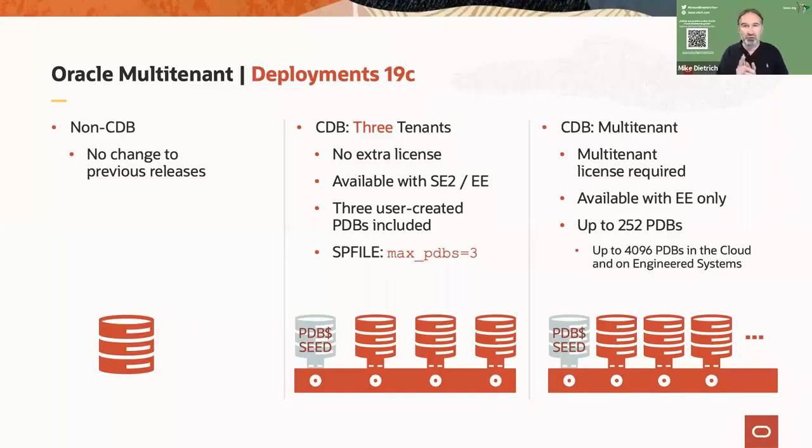And if you do that, do yourself a favor, always use then in your spfile the parameter max_pdbs=3. Because if you avoid that, it's so simple to clone a PDB locally. And accidentally you have a 4th one, and then DBA feature usage statistics, the multitenant counter goes up. So max_pdbs 3, and then you are safe.